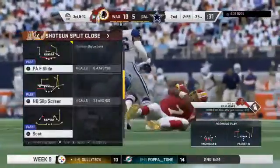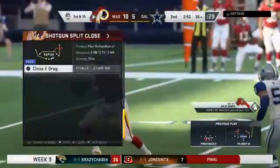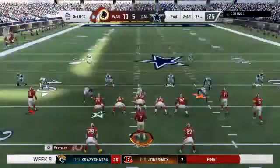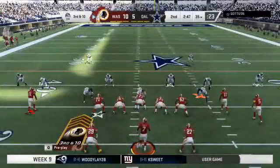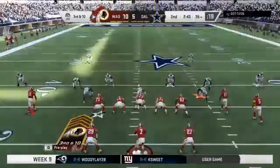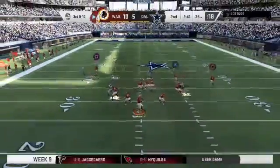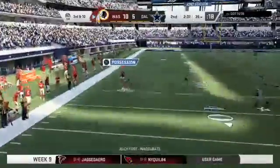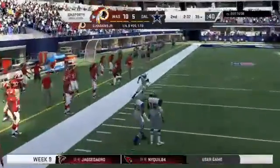Obviously, pass rush has been a strength of this team all year long. And apparently they're not satisfied with top 5. They want to climb that ladder. Yeah, I think it goes back to their offseason. They decided to make it a priority, and it's working out. On third down, Haskins. And that will be incomplete.